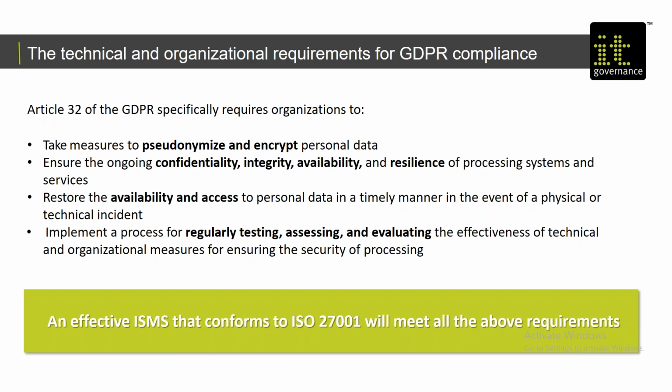But obviously, you're going to have to ensure the ongoing CIA of your data. That's an IT industry jargon sort of term. That means confidentiality, integrity. What are you doing to measure and control the confidentiality of your information, the integrity or the accuracy of that information, and the availability of that data, the access controls? Going further, Article 32 talks about business continuity and disaster recovery. You need to be able to restore access to personal data if it ever goes offline.